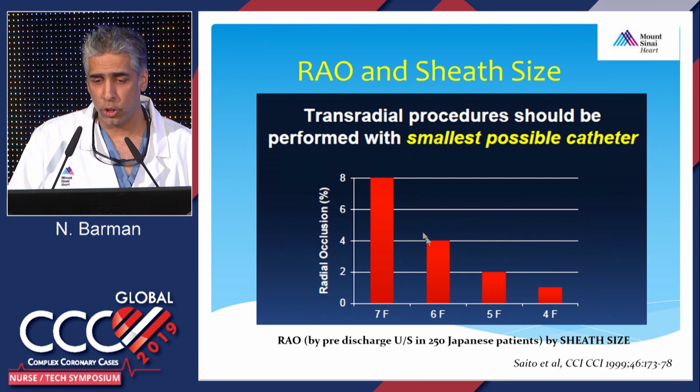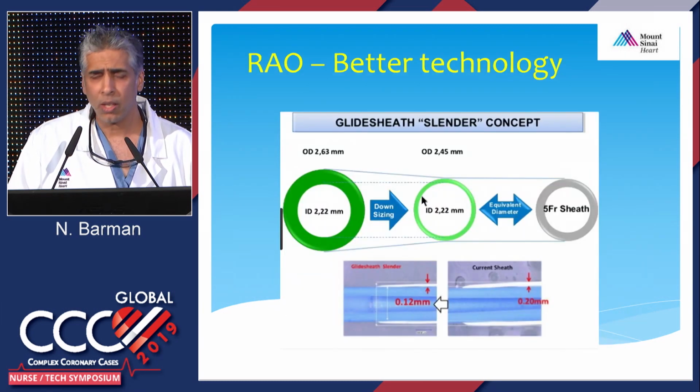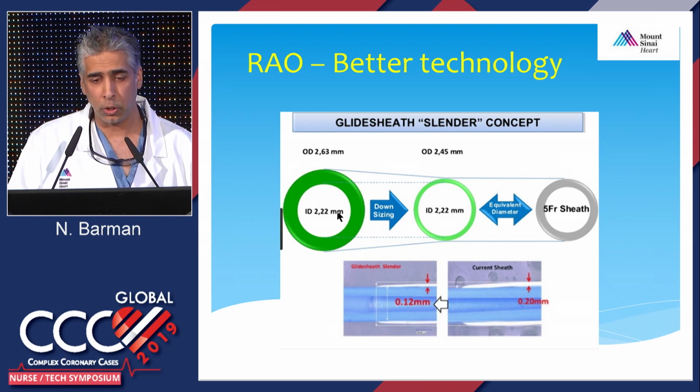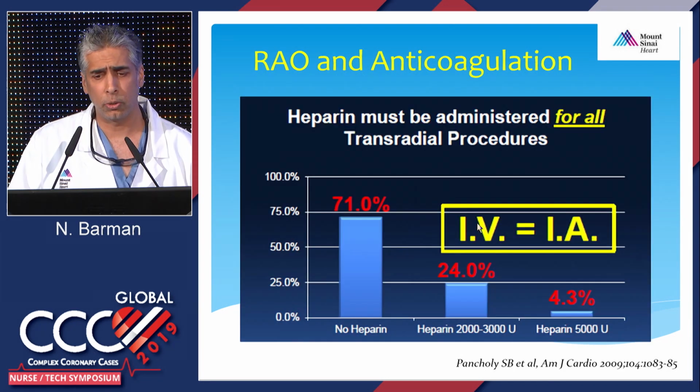We know smaller sheaths reduce the risk of radial artery occlusion in the short and long term. Technology is better. Most of you probably, if you do radial procedures, use slender sheaths, which this is 6 French sheath. You need this much room to do PCI, and this is how big the outer diameter is. Well, now we have sheaths where the outer diameter is much smaller, but the inner diameter is preserved. Why? Because they gave up real estate in the wall. It's not really complicated. And there's less radial artery occlusion as a function.